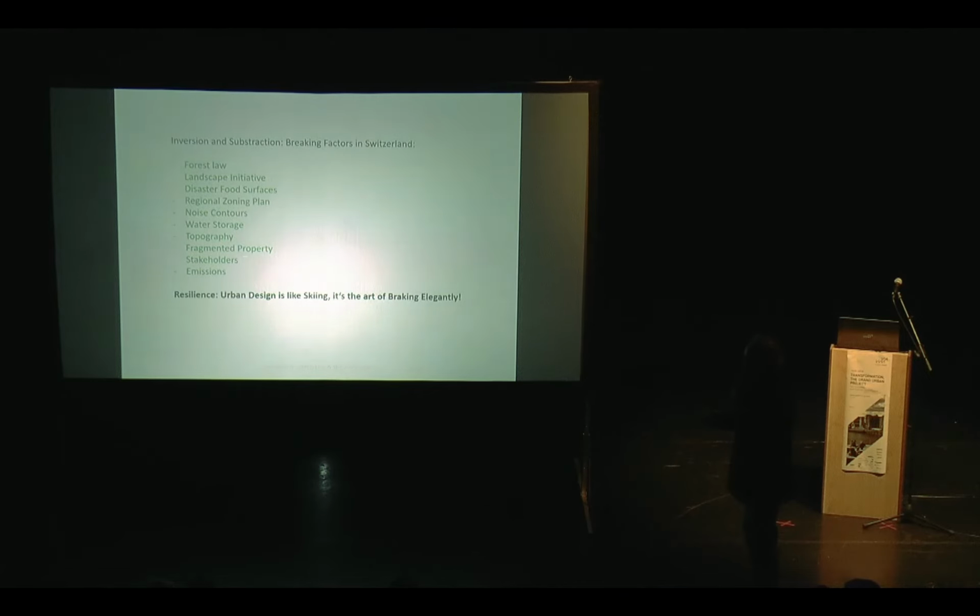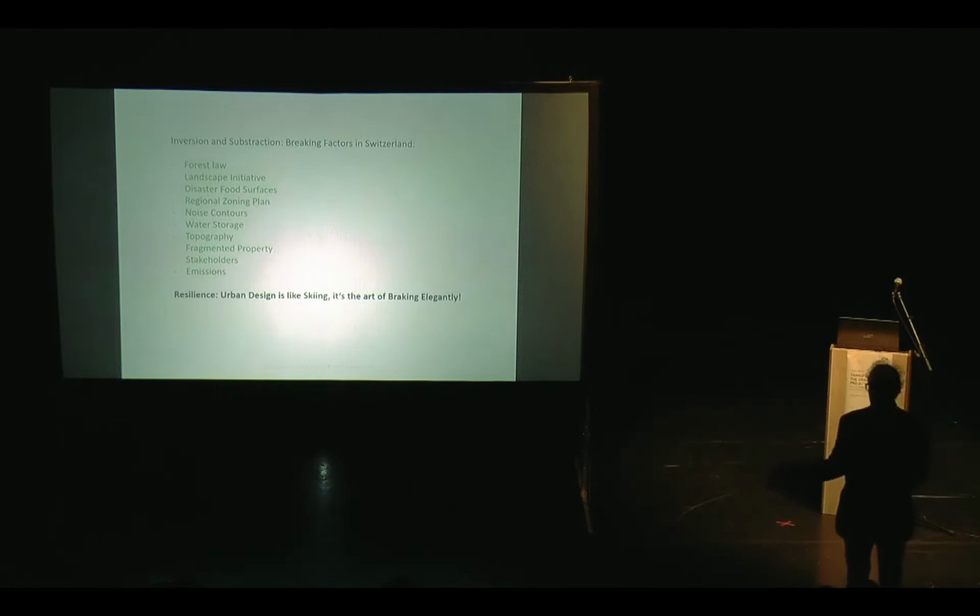And what is very helpful always is fragmented property. Investors and developers always complain, there are so many owners in this land, I can never buy it and I can never develop it. This is really very good because it's a kind of braking factor against over-urbanization, and small parcels also create more sustainable urban conditions because you have to build in smaller units and you create a larger diversity, and you also are forced to build incrementally. You grow gradually instead of doing tabula rasa and immediately building something full. Then you have, of course, the direct democracy with the referendum, etc. So we are saying in Switzerland, urban design is like skiing. It's the art of braking elegantly.